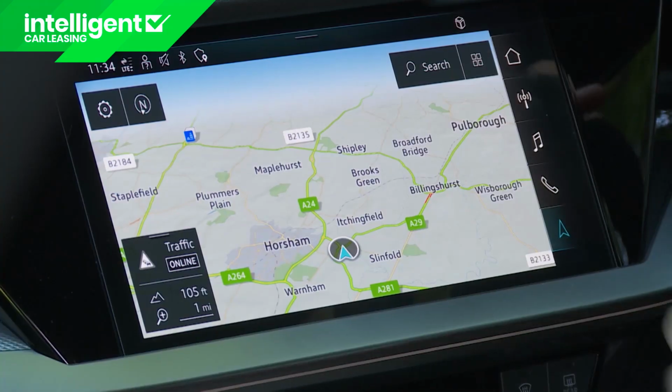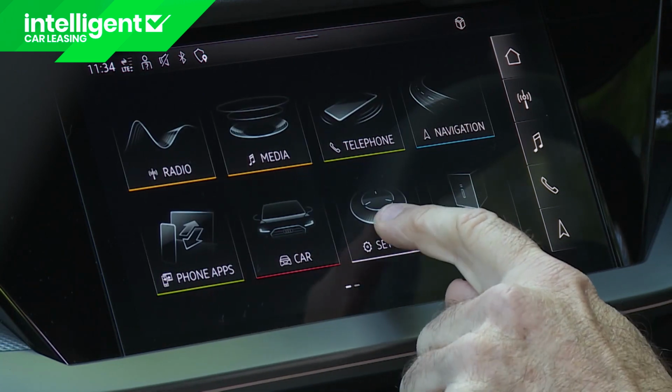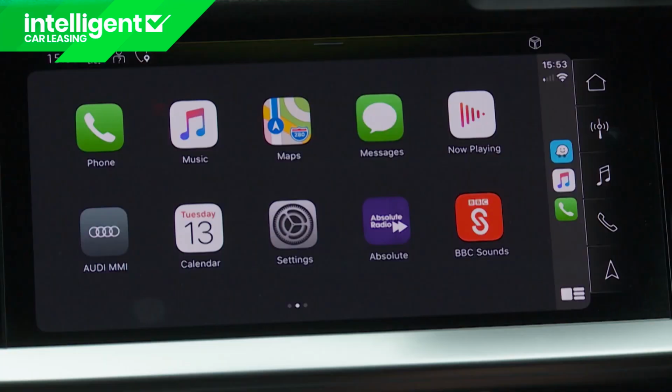The first thing you'll notice about this is a smarter front-end menu structure, which sees the most important radio, media, telephone and nav functions dealt with by tile apps that you can move around with the kind of drag and drop functionality that we're used to from your smartphone. And on that subject, the standard Audi smartphone interface, well, that includes Apple CarPlay and Android Auto smartphone mirroring.